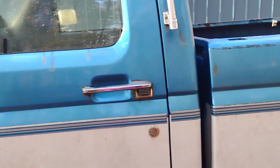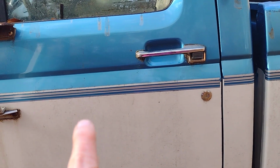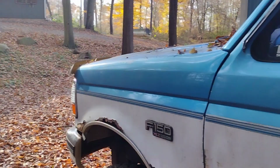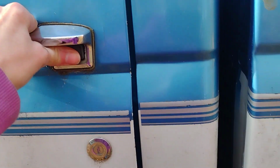Not what we were hoping for. That's one of them kittens that we were trying to catch. She had kittens in here, three of them. But watch when I open the door up, she'll run. And out she went.